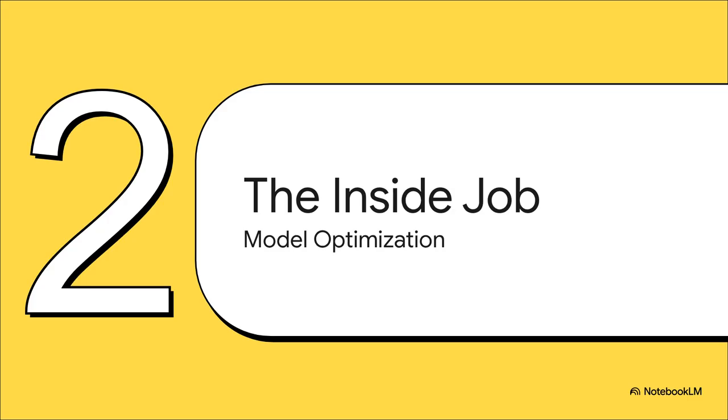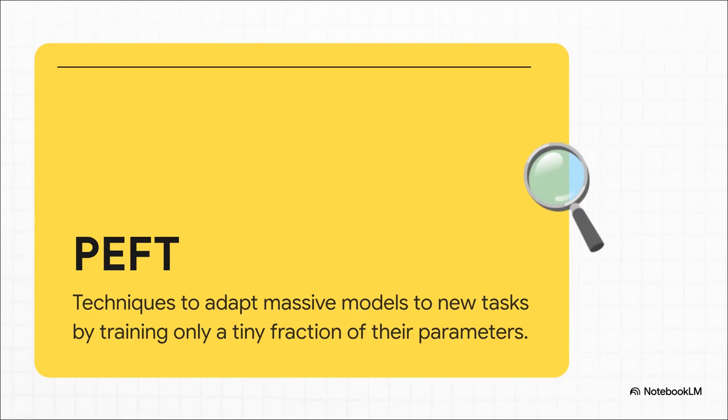So where do we start? Well, the first piece of the puzzle is what you might call an inside job. We have to go in and optimize the AI model itself. It's all about making that giant a lot leaner and a lot meaner. And the first technique here is something called parameter efficient fine-tuning, or PEFT for short.